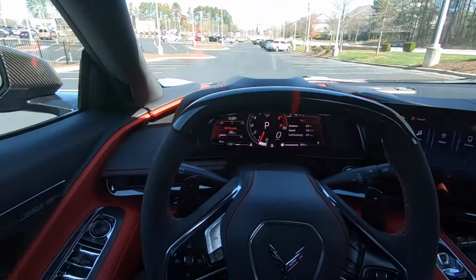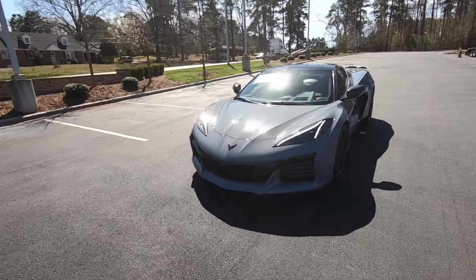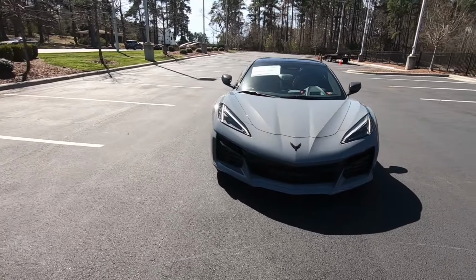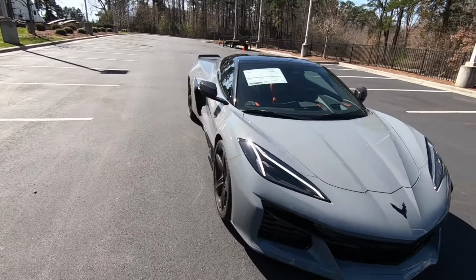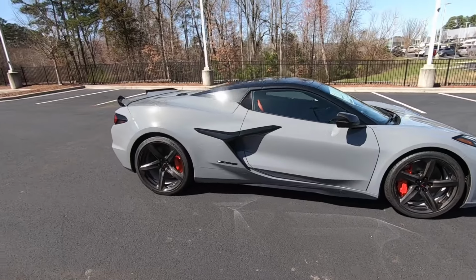What we'll do is we'll take one last look at the outside. All right guys, this is the 2024 Chevrolet Corvette Z06 Convertible 3LZ. What we'll do now is take one last look at the outside. We'll also take a look at the window sticker as well.